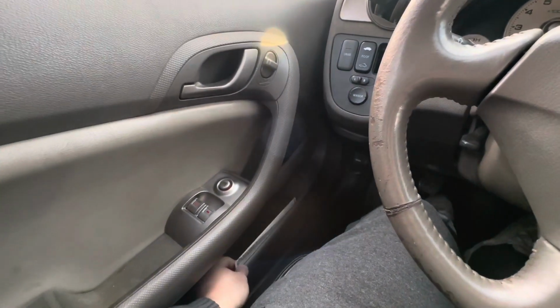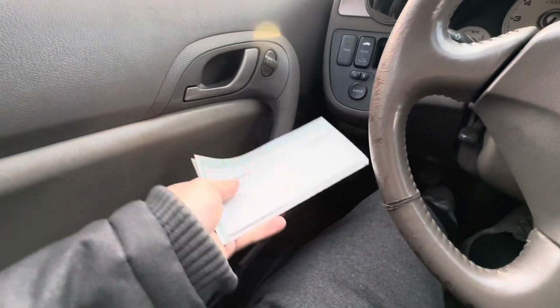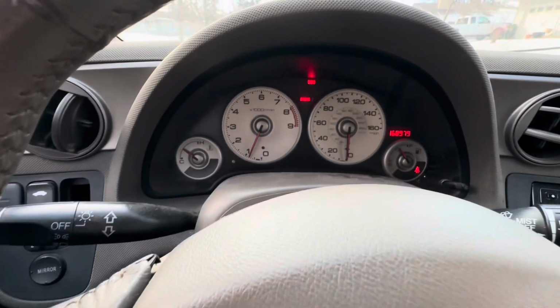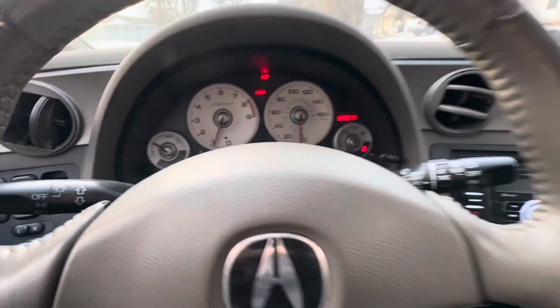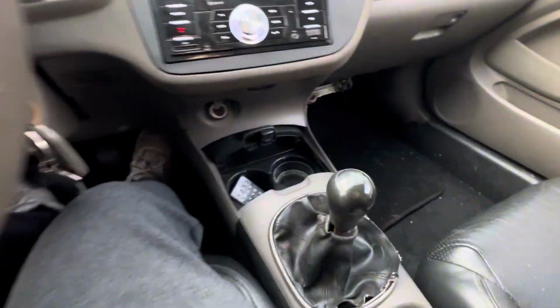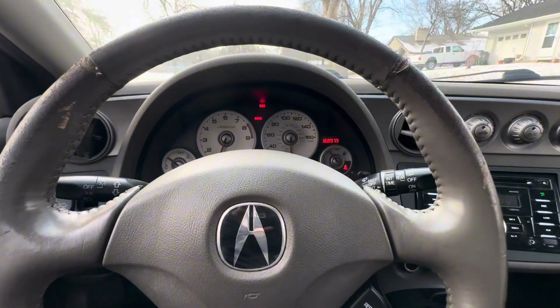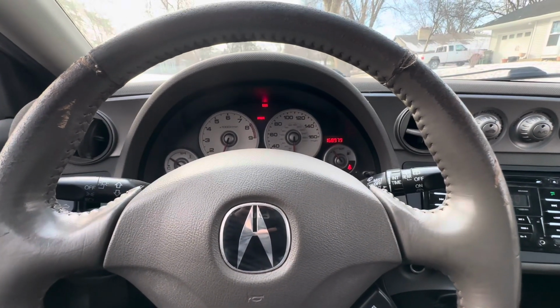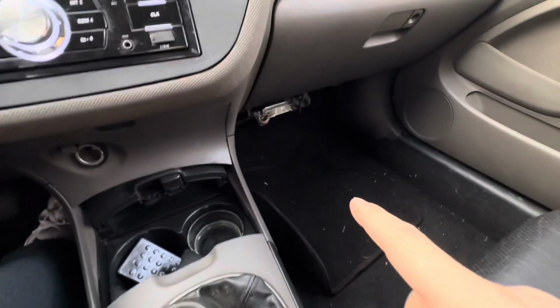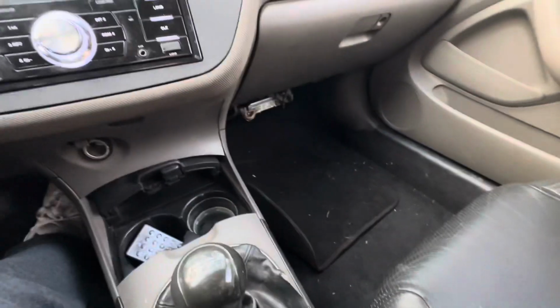This is the title for the car. It is a clean title, 168,000 miles. And it's a 5-speed swap. They put an EP3 SI K23A engine with the EP3 ECU.